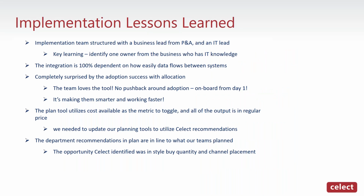Lessons learned. So here, this is all of it, purely transparent. The implementation team was structured with a business lead from planning and allocation, meaning me, and an IT lead. The reason for this was having Select signed on my third day, we went after someone who knew IT and then myself, and we worked in tandem. I think if we were to do it again, if someone more tenured were installing it now, there would be one business lead that would oversee the entire project instead of splitting it into two.